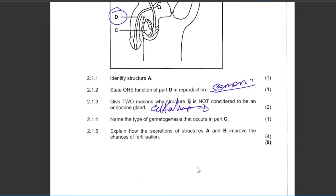So it is exocrine. And remember that endocrine glands basically produce hormones. And the secretion which is being secreted here is not hormones. So those are basically the two answers: it secretes substances directly to where they are needed, and also the kind of secretion which is being produced is not hormones.